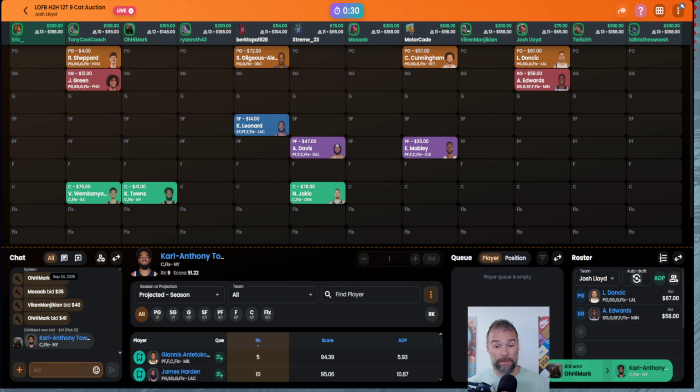All right, Towns up to 41. Way better than the price on Yahoo, where he sits at 52. This is way more reasonable. I think it's still $4 or $5 more expensive, but I don't mind. Okay, it is fine. I clearly, at this point, have the smallest amount of money left with only $75.